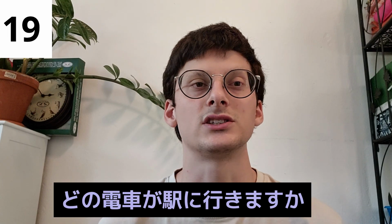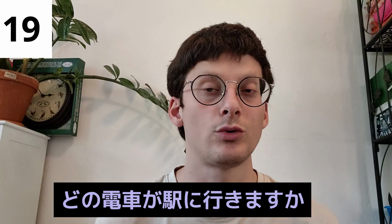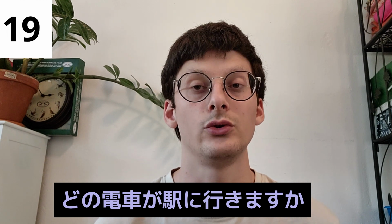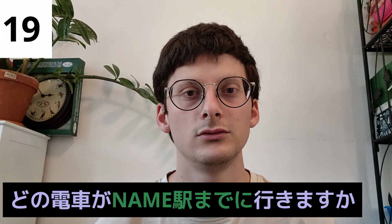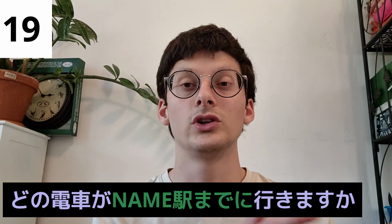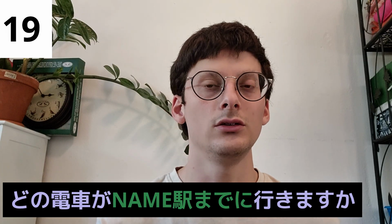Sentence number 19. どの電車が駅に行きますか? So which train goes to the station? And of course, in the sentence, you need some context, because if you ask a Japanese person about a station, you need to also tell them the name of the station, right? And that is something that ChatGPT didn't write here, but to give you a better sentence, instead of saying どの電車が駅に行きますか? say どの電車が, then the station name, for example, 新宿駅までに行きますか? So, どの電車 means which train. が is the subject. どの電車が新宿駅, Shinjuku Station, 東京駅, Tokyo Station, 千葉駅, Chiba Station, and so on. までに to the place you want to go. 行きますか goes. And there you have your sentence for which train goes to Shinjuku Station, Tokyo Station, Chiba Station.